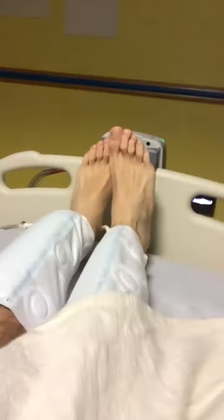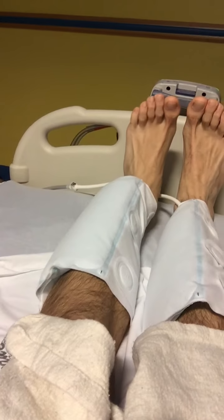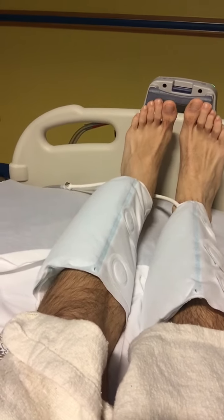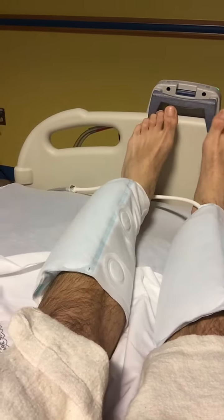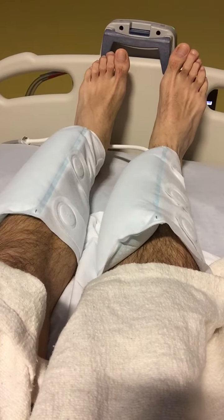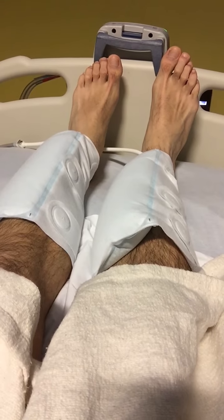So I have these compression devices, and they're designed to just kind of randomly inflate with air on each leg, and they release, and it's to keep my legs from getting any blood clots or anything like that. So you can see that goes, and then it stays inflated, and eventually it will slowly release. They have those on me because I'm in bed so much, and obviously they don't want me to get any clots. I've heard of many times people get blood clots in their legs, and it goes to the heart or their brain, and that can obviously be very bad.